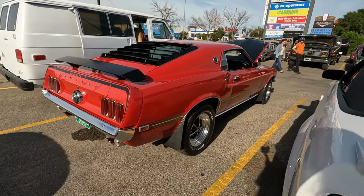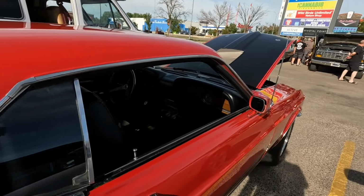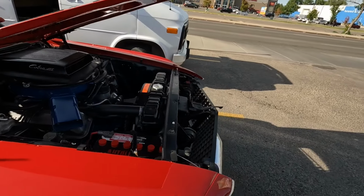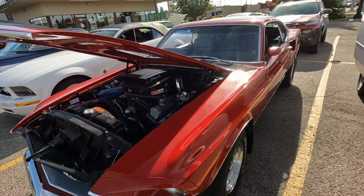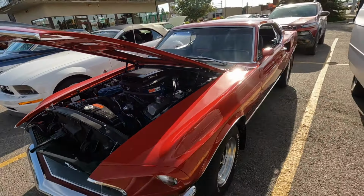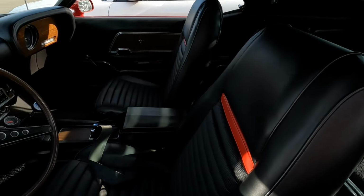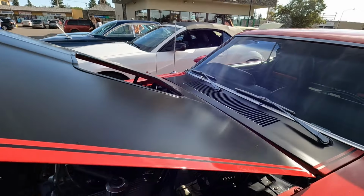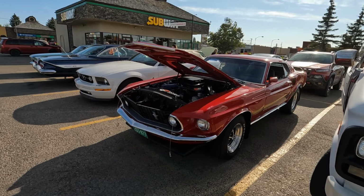This is a '69 Mach 1, and it's a big block four-speed car, 428 Super Cobra Jet, all the right stuff. But it's actually a one-of-one, according to the paperwork, due to the fact that it has a block heater in it. It's kind of a cool deal. I like the car. 428 Super Cobra Jet, 4-speed, black interior, red exterior. It's got all the right stuff going for it, and it's a one-of-one because it has a block heater, obviously a Canadian car.